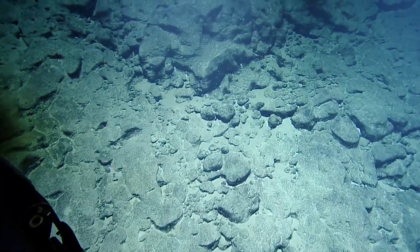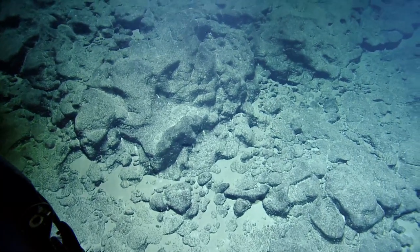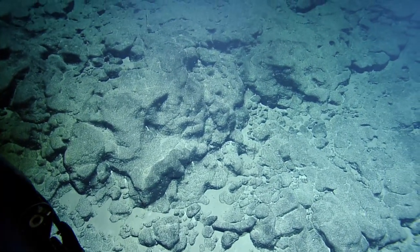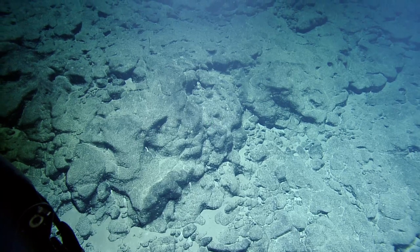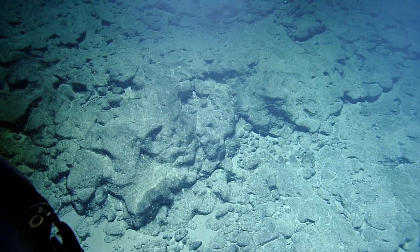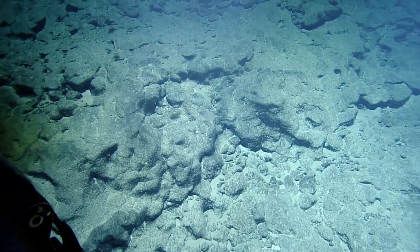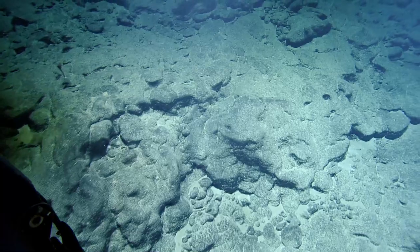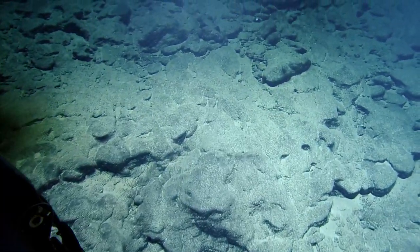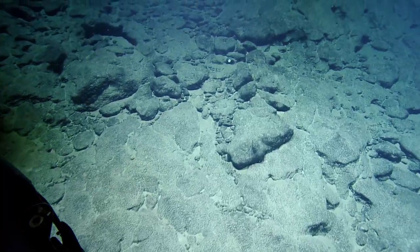Is any of this rock that we feel like we could try to pick up? If you need a second to position, that's fine. Unfortunately, that's all good. If we come across any of those crumblier sections of this flow later on, that'd be awesome to try.